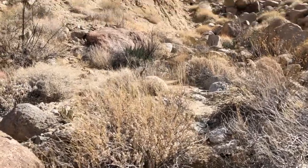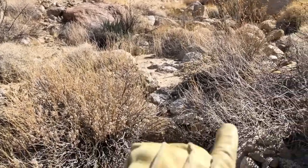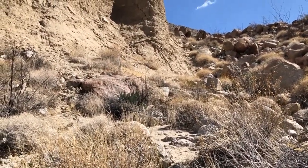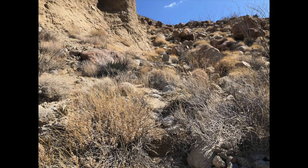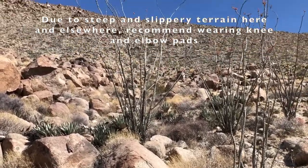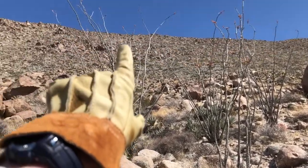At this point, the canyon ends, and so I'm just going to keep going northeast and climb up. And I think I eventually reach a ridge, which I follow for a while. I see I'm in Riverside County right now, so I need to just continue to go straight and get to the top of that ridge.